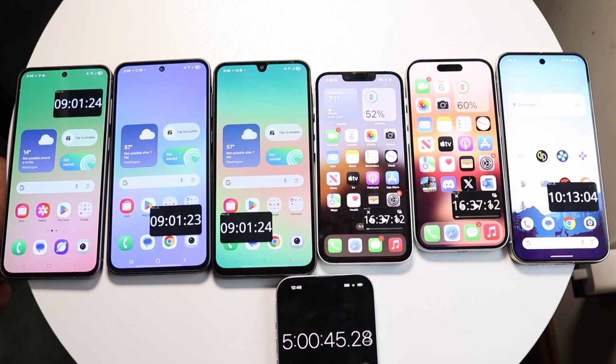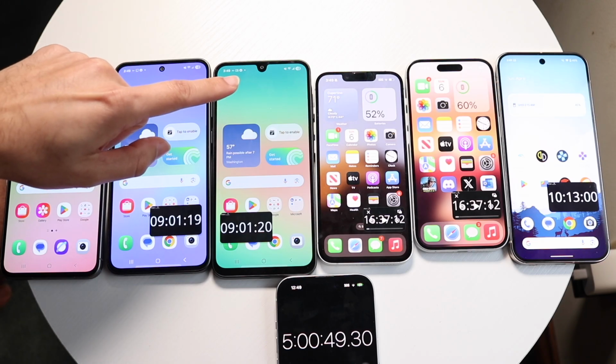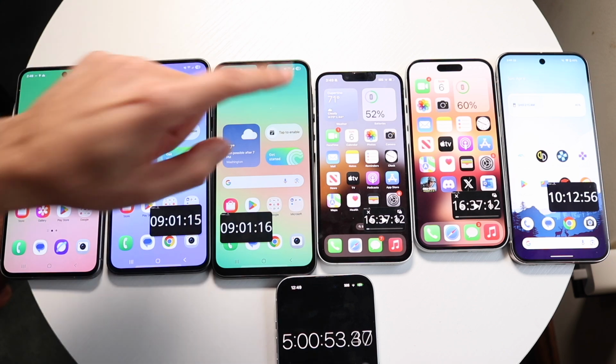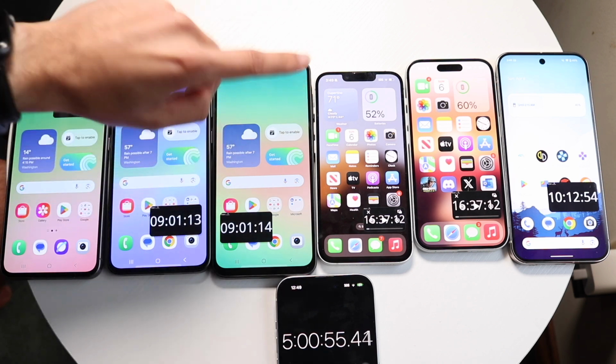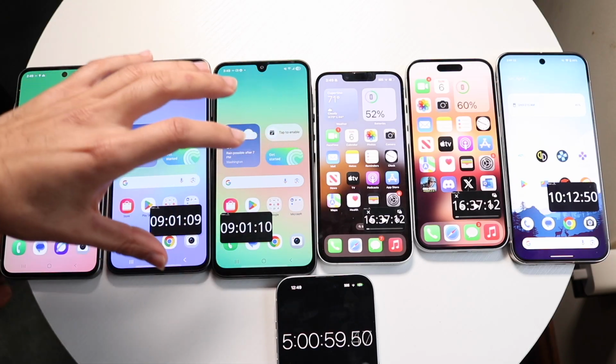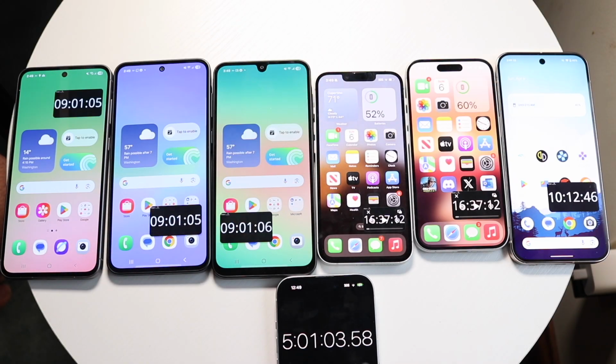The Galaxy A36 is about 52%. My Galaxy A26 is also at 52%. Very interesting, these two are the same. The iPhone 16e is also at 52%. It's crazy, these three phones are exactly the same percentage. My iPhone 16 over here is at 60%, and then my Google Pixel 9 Pro XL all the way at the end is at 45%.